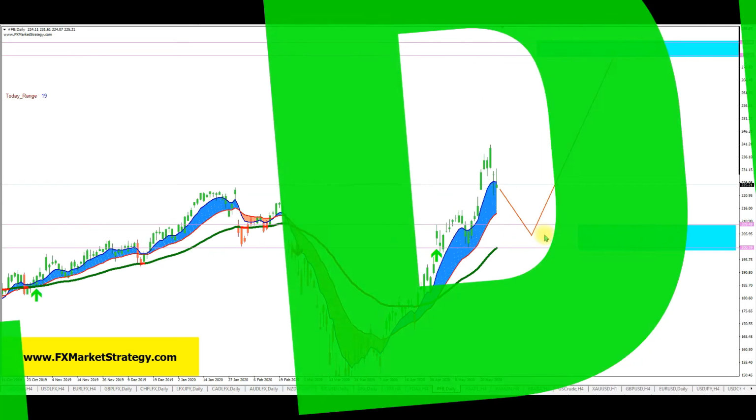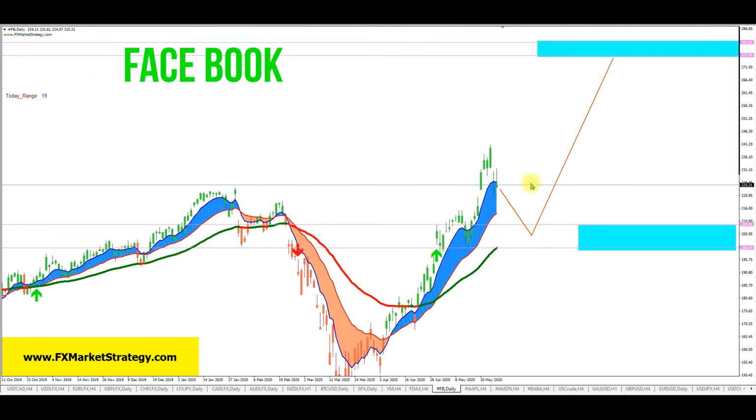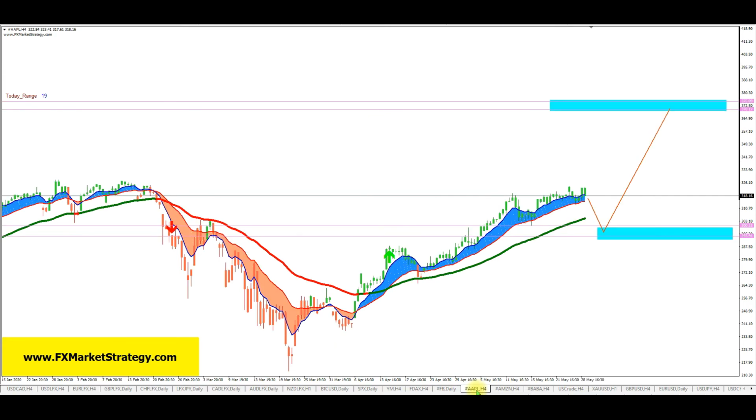Facebook is gonna have a correction wave, and what I can see in Facebook, guys, is it's gonna go to the 270, 280 level. So after this correction wave, I think this is gonna offer a really good opportunity to buy.